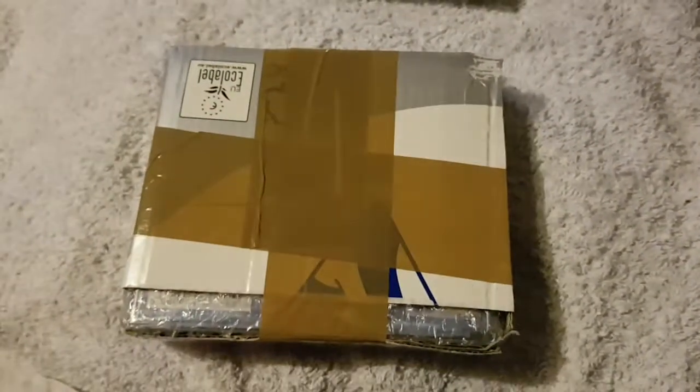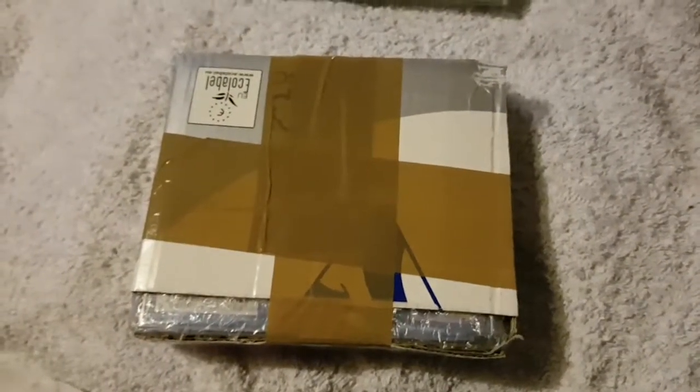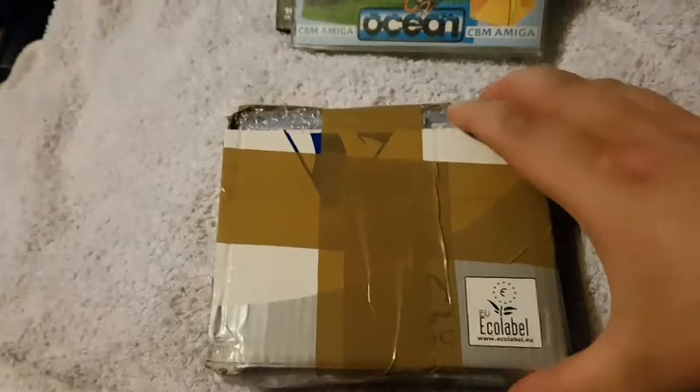One of the games I had here was an Amiga big box game, and it was sent just in brown paper. I can't believe it got to me in the condition that it got to me in. That's how you should do it: make a cardboard outer, use plenty of tape, bubble wrap, and then inside a bubble wrap envelope as well if possible. Sometimes people are paying a lot of money for these games, and it's a bit disheartening when you get the game and it's not in the condition you've seen it in.